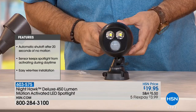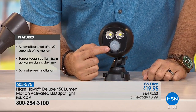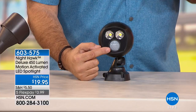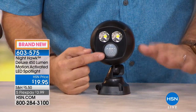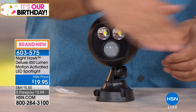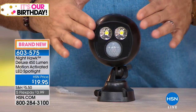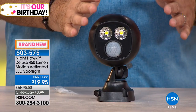So it turned off now that it's not dark in here. Right in that little ball, that's where the motion sensor is. That's where the photo cell is. So they won't light up during the day. You can dance around in front of these all day long, and as long as it's light outside, they're not going to light up. But the minute they sense that it's dark out, that will tell the motion sensor to turn on. And when the motion sensor sees motion in front of it, these two super powerful LEDs right here are going to light up. Now, these are brand new technology LEDs, but to be able to put out 450 lumens is a lot.